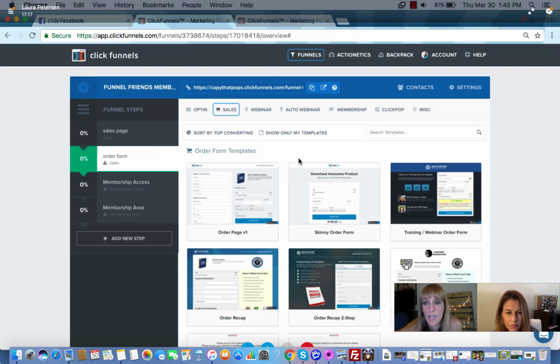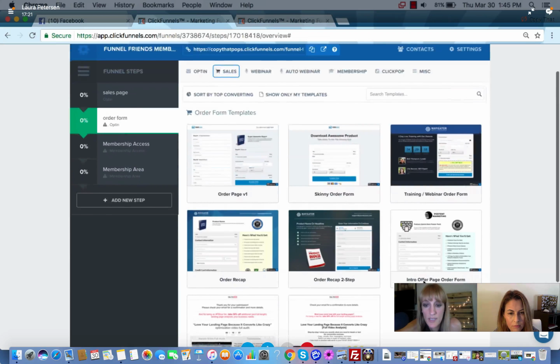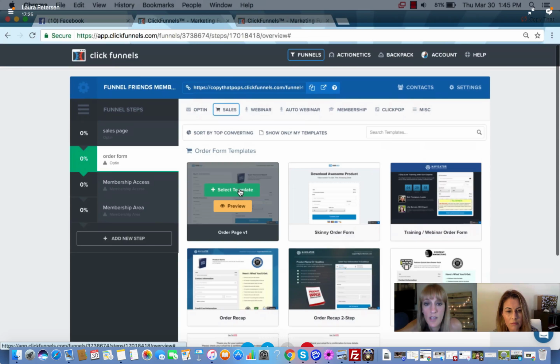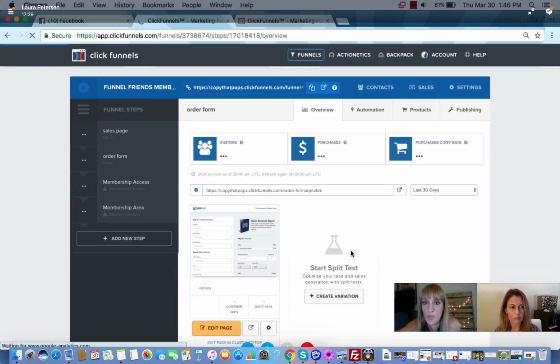So when you click that, you see the templates change. And then I would just pick something that is similar to what you've picked somewhere else. So I think I'll do this one, just simple. I like that one. Yeah, and kind of a lighter background. But you can change the colors, you can change the logo, you can change the words, the images, everything to make it appeal to your brand.